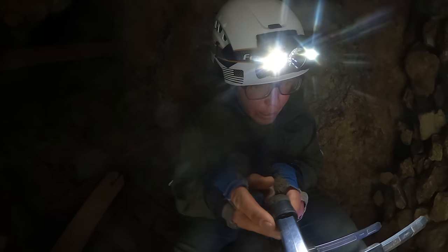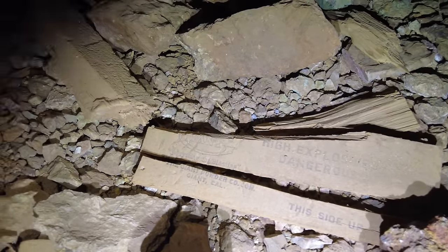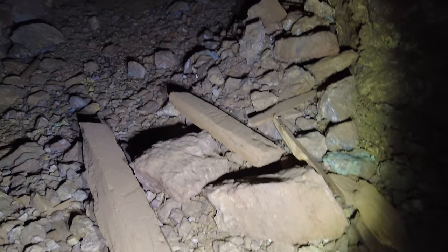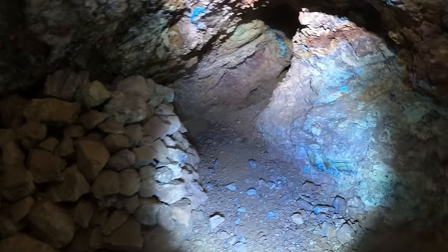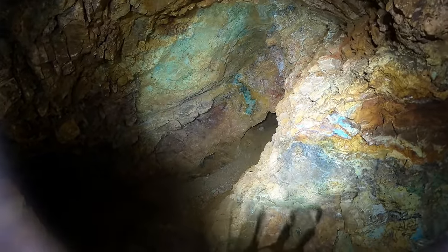Yeah, part of a dynamite box. Let's see. Looks like it's Giant. Yeah, Giant Powder Company. Oh, here. There's more of it. 40% strength. Alright. So. Off to the right. Turn my lights back up. I head over here for a second. Got lots of copper. Oh, look at that. That vein up there.